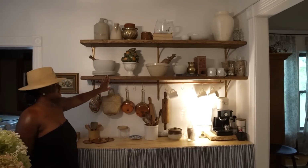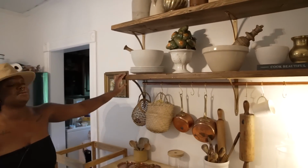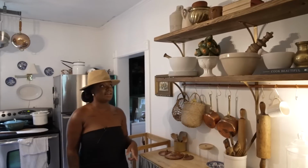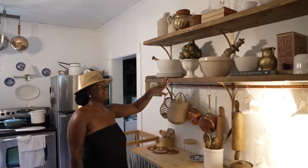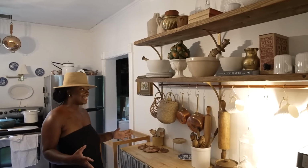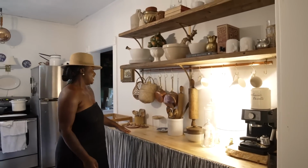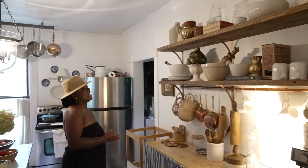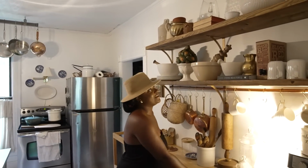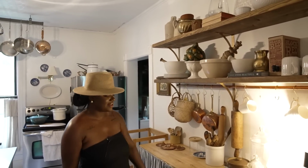The shelves, these are just plain old 2x12 boards from Menards that I stained in the same wax as the dining table, actually, the Fiddes and Sons wax. And yeah, I love it. It's like a mini coffee shop, honestly. It's so fun and cozy, and I love being able to, you know, it's functional down below, but then I can change things up top in terms of style.